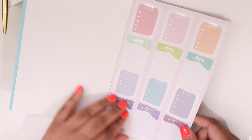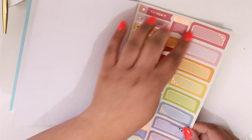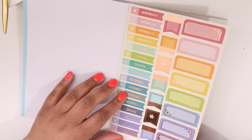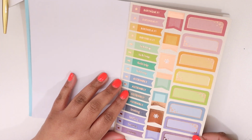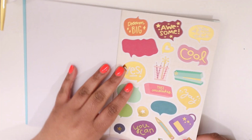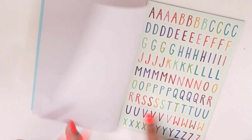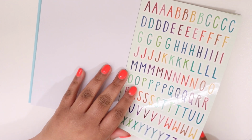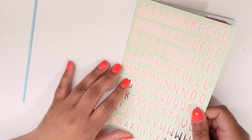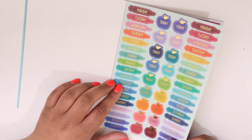The next page has a bunch of functional stickers as well as some flags that have different reminders and events that may happen at your school day. I really love how versatile this book is, and on the next page you get a bunch of decorative stickers that can be used anywhere throughout the book. On this page you have clear letters and there's a second page that has rose gold clear letters. Next, there are some clear stickers here that have days of the week. They also have a few other announcements on them.